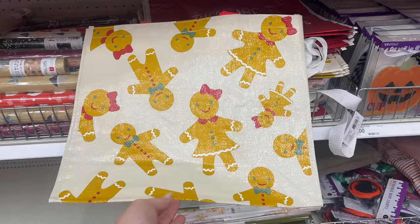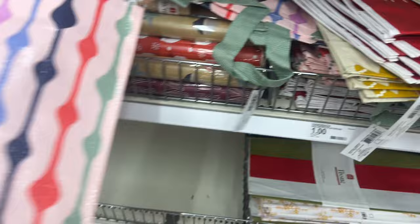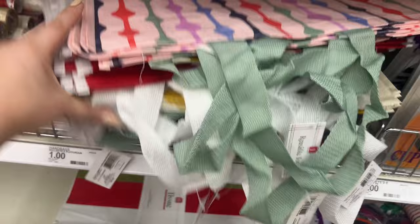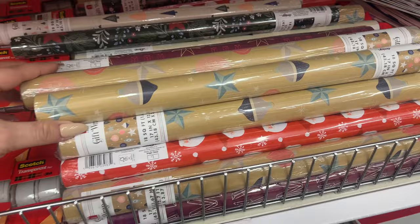Look at this gingerbread bag. OMG, and they're a dollar. And then they have these too, look. They have those. And then let's see what else they have. I think that's it. I'm buying four. No shame in my game, baby. No shame. I ain't leaving those babies behind.